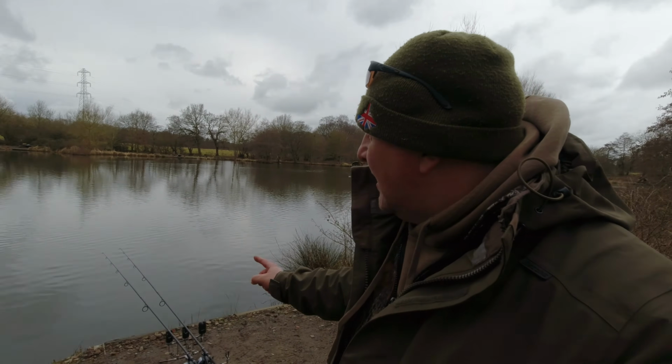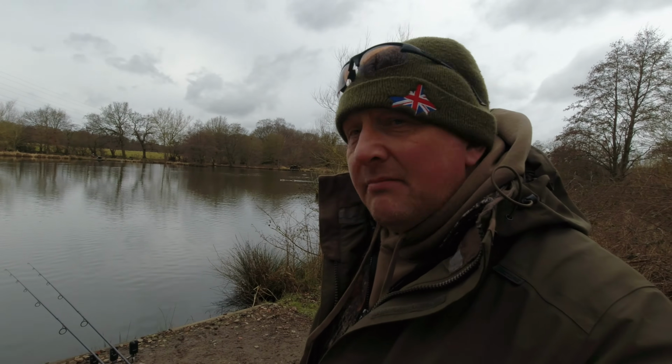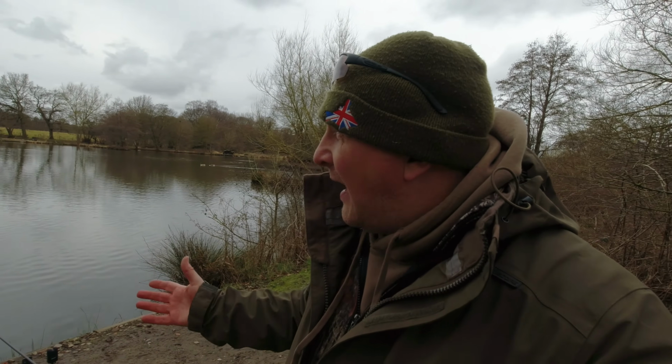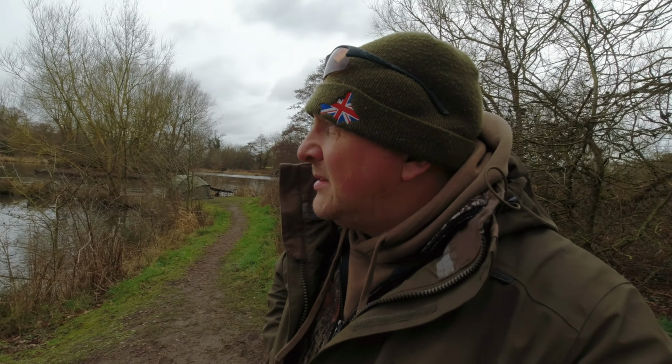Let's see what comes. I'm not going to touch that right hand rod, because no point, is there. I know it's presented. Solid bags are great for that, they give you maximum confidence that it's going to be out there, it's going to be presented on the bottom. So yeah, let's see what it does for the afternoon.